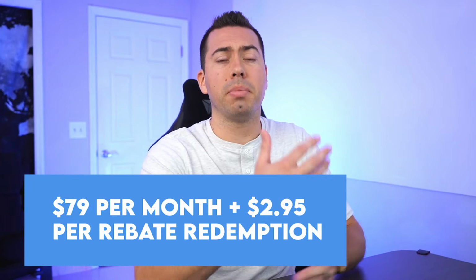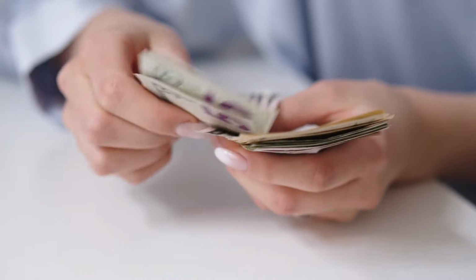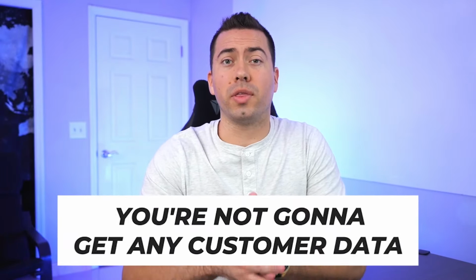So with rebate, I believe it's like $79 per month plus the $2.95 per redemption. Other platforms charge different fees and stuff, but at least you'll know going into the platform what your cost is going to be on a per redemption basis versus the other side. You got to pay for traffic. You don't really know how much that's going to cost. Now, the pros and cons quickly are that you're not going to get any customer data with the rebate platform, where you're not going to get any way to reach them outside of that campaign, reach them down the line. With the traffic, you will have the ability to reach them.